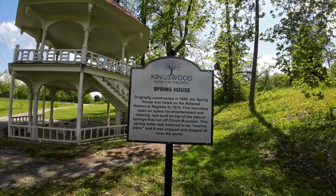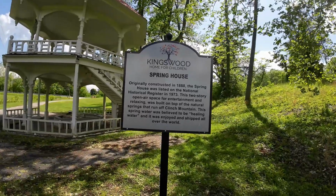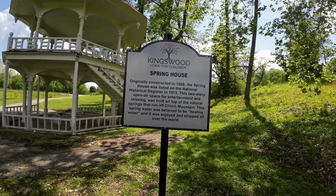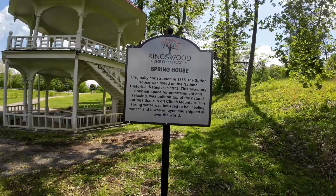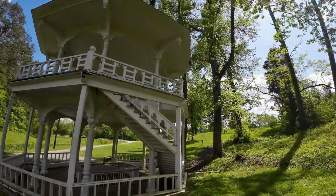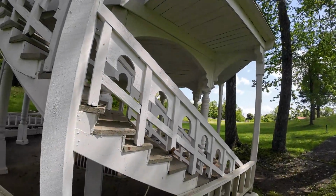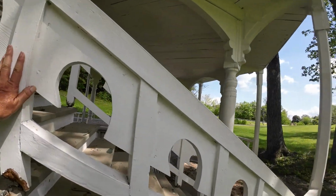Originally constructed in 1888, Spring House was listed on the National Historical Register in 1973. It's a two-story open air space for entertainment and relaxing. It was built on top of the natural springs that run off Clinch Mountain. This spring water was believed to be healing water, and it was enjoyed and shipped all over the world. So this is on the National Historic Register. Well, that's something I've learned. Wow. But it looks like it's sorely in need of some work.